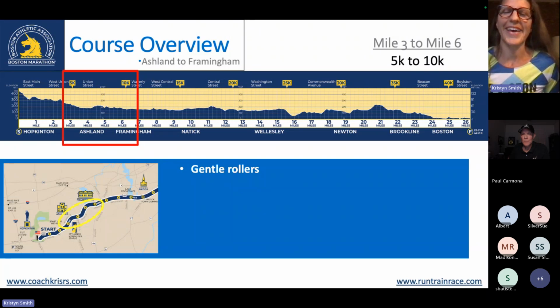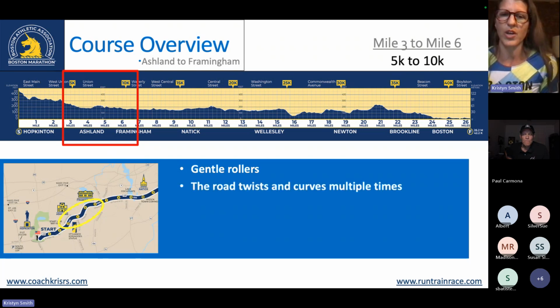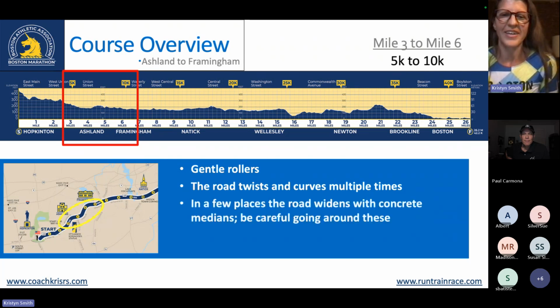Okay, so we're going to look at this next 5K. This section is pretty gentle as far as those rollers go. The road does twist and curve many times. There are not a lot of straight paths here, and the elevation is never straight either, so it kind of matches.